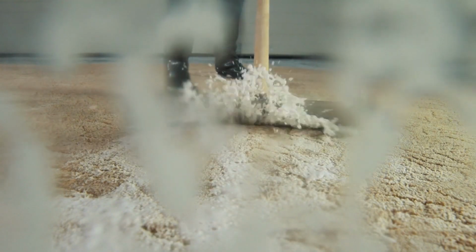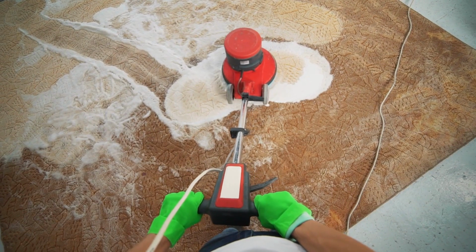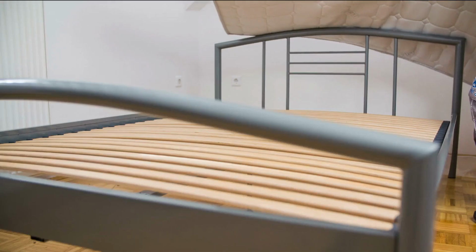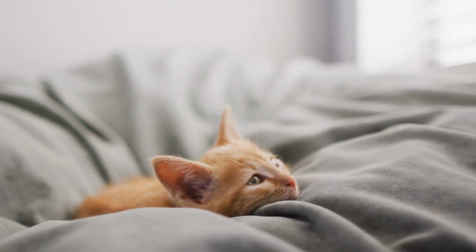Sprinkle baking soda on carpets and upholstery. Let it sit for 30 minutes. Then vacuum for a deep clean that removes dirt and neutralizes unpleasant smells. This trick also works wonders for refreshing mattresses and eliminating pet odors.